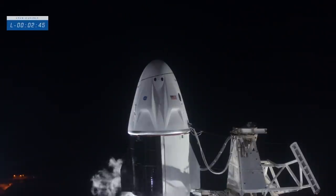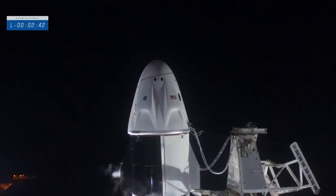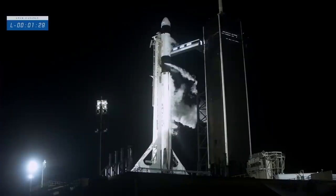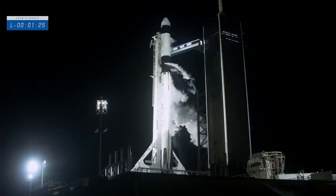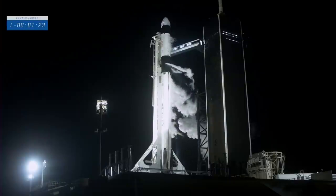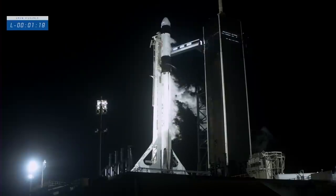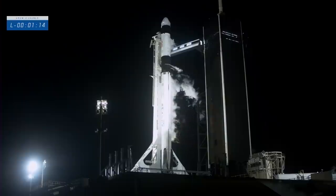Dragon has transitioned to terminal count and is on internal power. Stage 1 locks load is complete. Gas closeout has started. Expect loud venting. Dragon is also in auto idle. The flight computer is on Dragon, maintaining their calculations, standing by, waiting for the T0 mark.